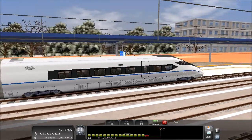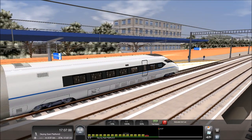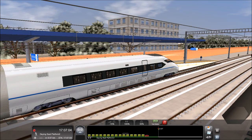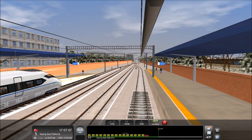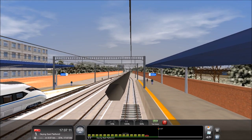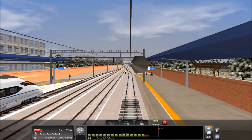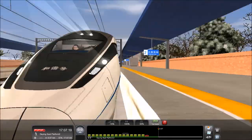Right, stop. Don't stop. We'll stop there, because I'm losing interest in getting in the right place. And stop. And doors. What is this? Oh, that's the electric cable thing, the pantograph wire. It's apparently a hexagon shape for some strange reason. In fact, if I get the camera just right, we can look down inside the wire. We're currently standing on 25,000 volts. Let's not do that. I'm assuming it's 25,000 volts; that's what it normally is.